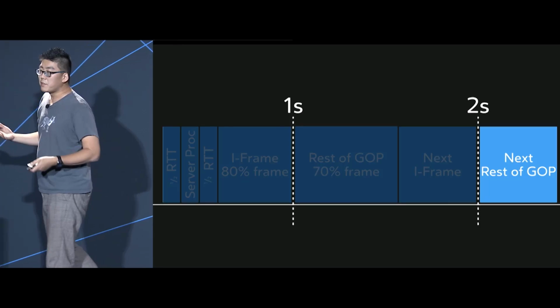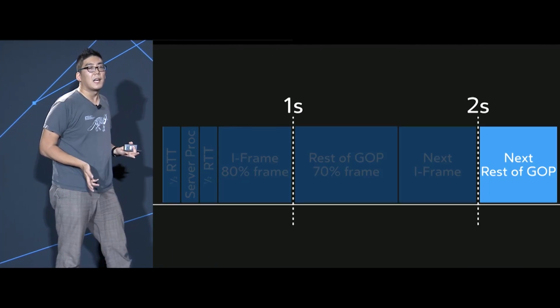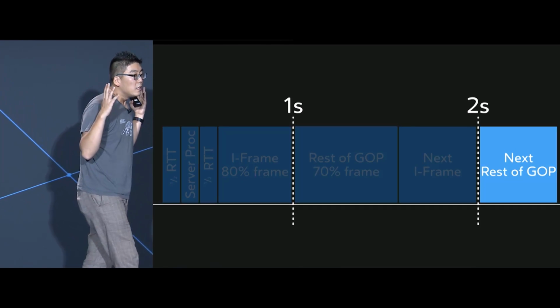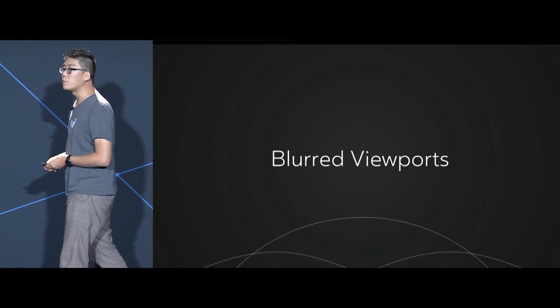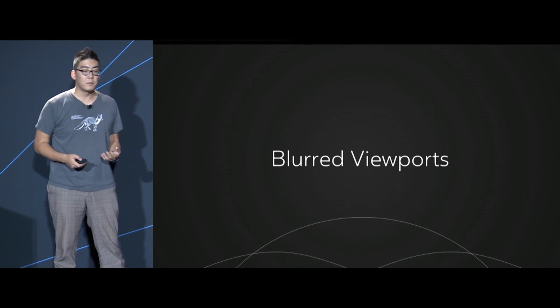So assuming we solve all those problems, we can say, OK, what do the viewports look like? What am I going to do to make the areas that I don't care about either gone, or compressed better, or smaller, or something like that? One way is to think about blurring the parts that you don't care about.